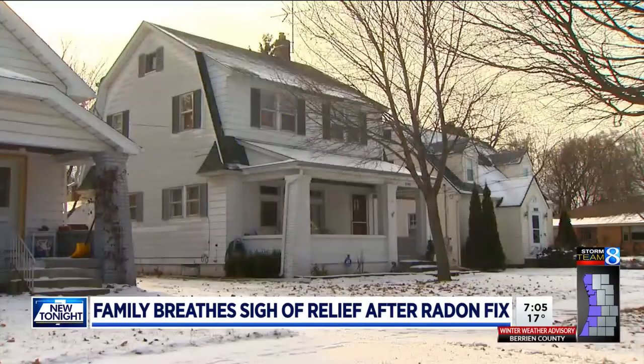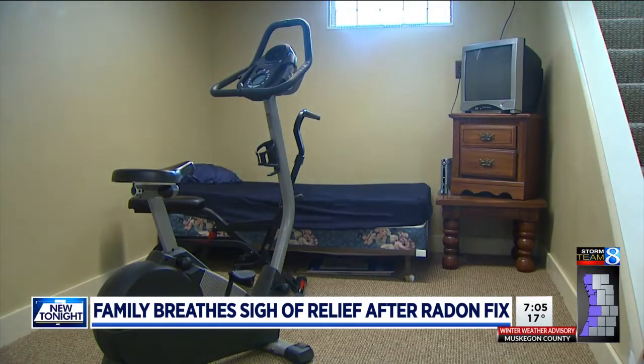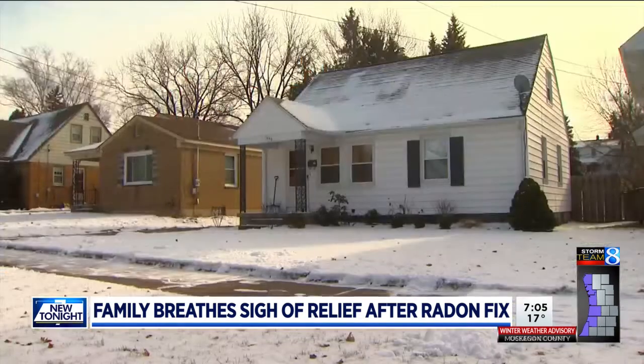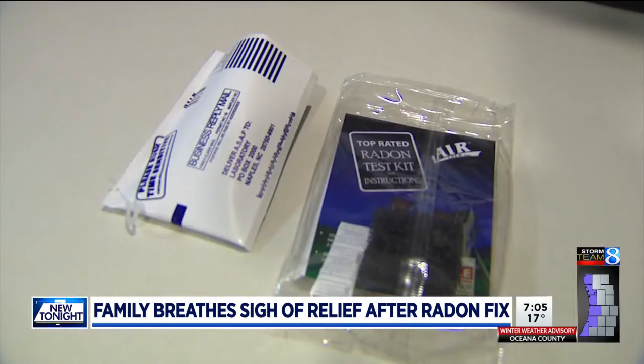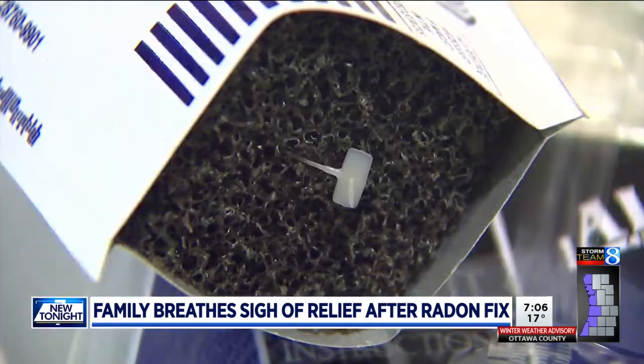It's not just Scott's new house. Elevated radon levels can be found in old houses, condos, commercial buildings. It can be a problem at one house and be at safe levels in the house right next door. The only way to know the level of radon in your home is to get tested, and the only way to get rid of it is a mitigation system.